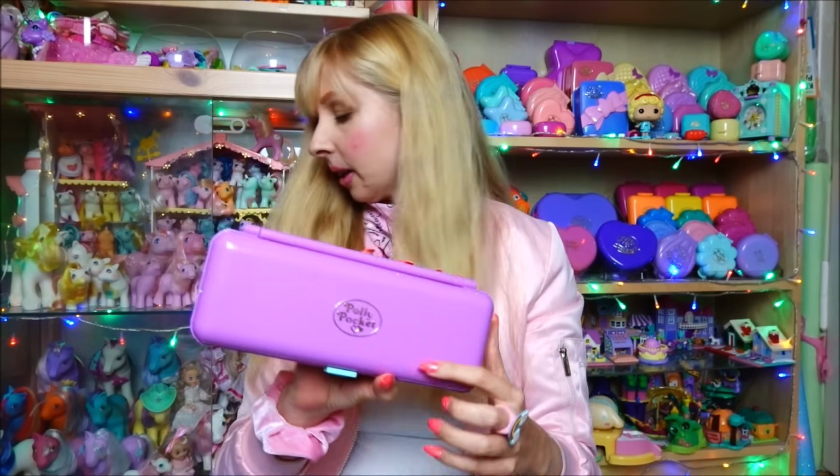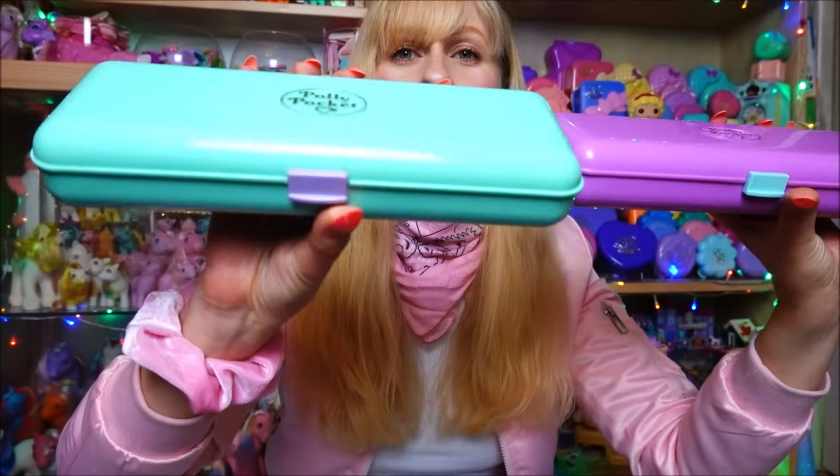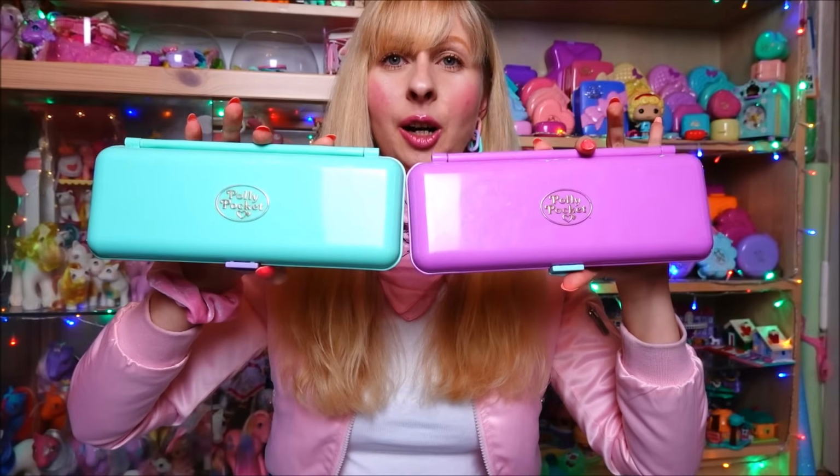And then I picked up this. This was not really on my radar. It's the pencil case, but it is the color variation that I don't have. I do have the pencil case, but mine is blue. So they're kind of switched in colors. Look here, the little clasp is purple, and here the whole thing is pinky purple, and the clasp is like aqua.